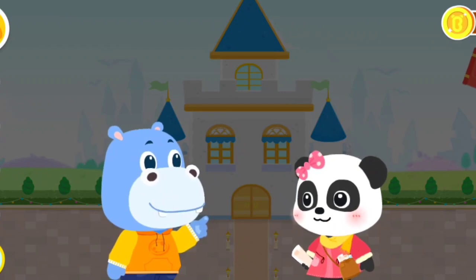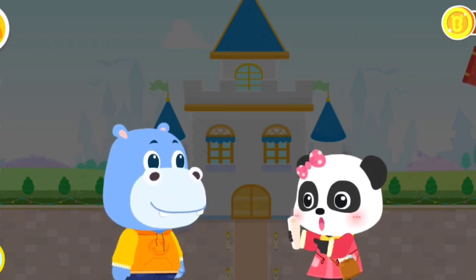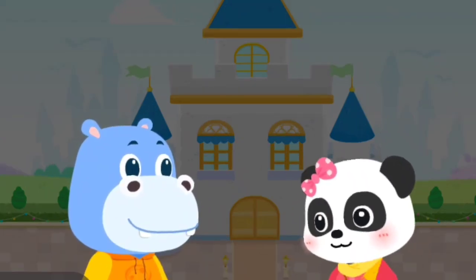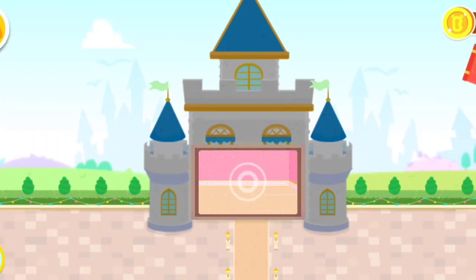Hello, designer Mew Mew, I am Hank, the castle owner. Can you help me make this castle prettier? No problem. You can count on me. Choose a room and start the castle makeover.